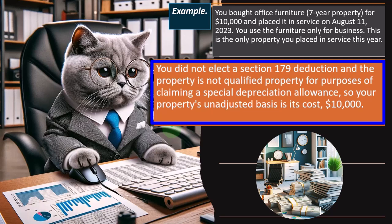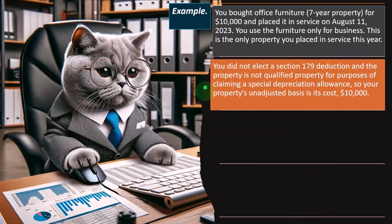But if you did have a 179 deduction, all you'd have to do is basically reduce the basis by the 179 deduction, or if you had special depreciation, similar thing, because we're trying to get to the adjusted basis after those upfront amounts so we can calculate the MACRS portion, which is the normal calculation similar to accounting processes, although we're using tables instead of doing the full calculation by hand. Okay, no 179 deduction, and the property is not qualified property for purposes of claiming a special depreciation allowance, so your property's unadjusted basis is its cost, $10,000.